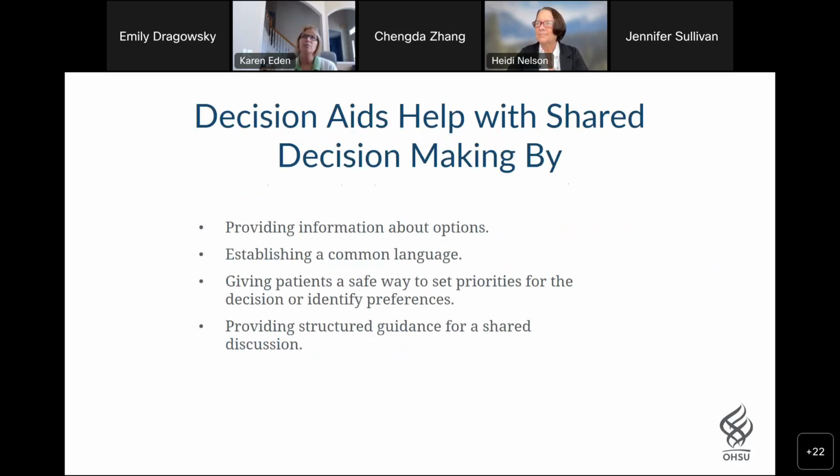Decision aids help with shared decision-making by providing information on options, importantly, establishing a common language so the clinician doesn't spend 15 minutes just going over the terminology and that sort of thing. It's also a way to give patients a safe environment to set priorities for the decision, and it provides structured guidance for shared discussion.